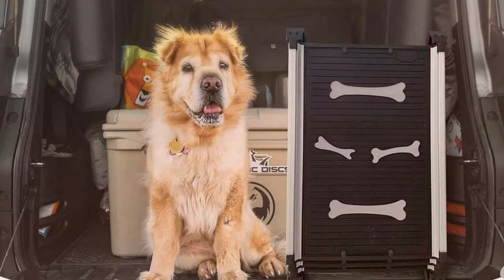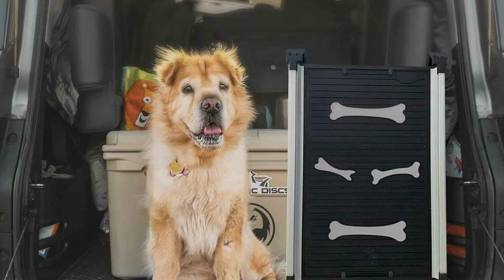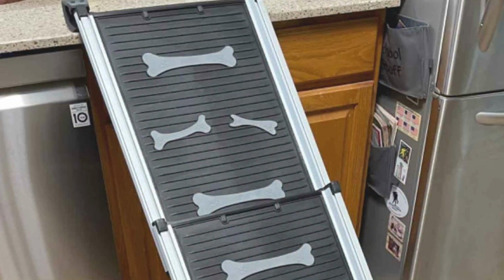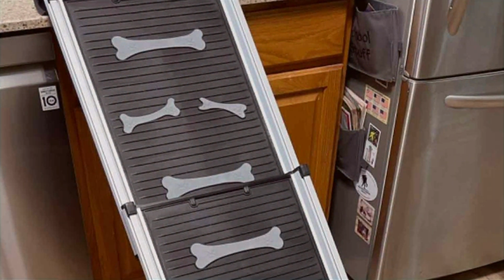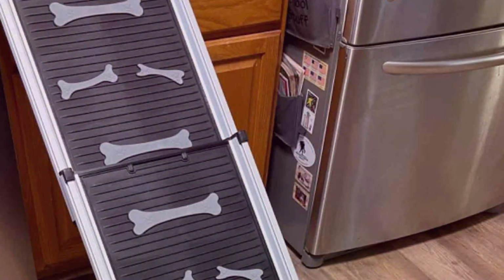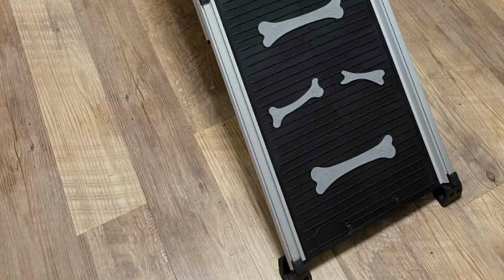Effectiveness is key, and the Collapsible Dog Ramp delivers exceptional results. Its non-slip surface provides optimal traction, giving your pet the confidence to navigate the ramp safely. With its steady construction and wide base, it can accommodate larger dogs of all breeds with ease. Worried about affordability? The Collapsible Dog Ramp offers excellent value for its quality and features. You can provide your pet with the best in mobility and safety without breaking the bank.